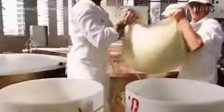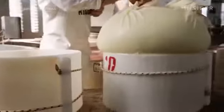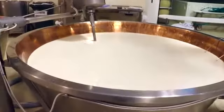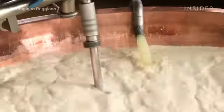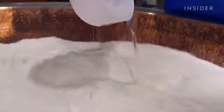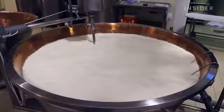It takes 131 gallons of milk to make one wheel of Parmesan cheese. That's a whole lot of milk. Dairies combine freshly milked whole milk with day-old skim milk to make the cheese. The two milks are transferred in these copper vats along with fermented whey, a sort of sourdough, and then rennet, an enzyme which gives the milk a yogurt-like texture.